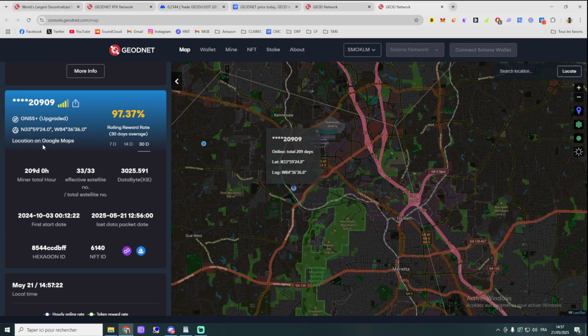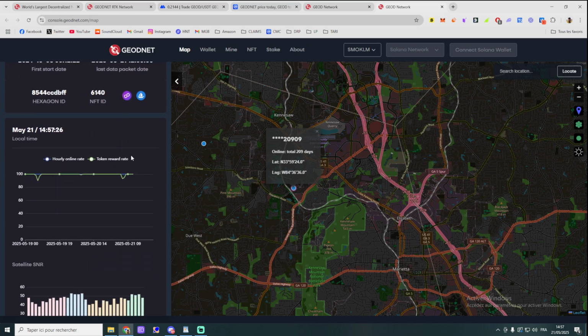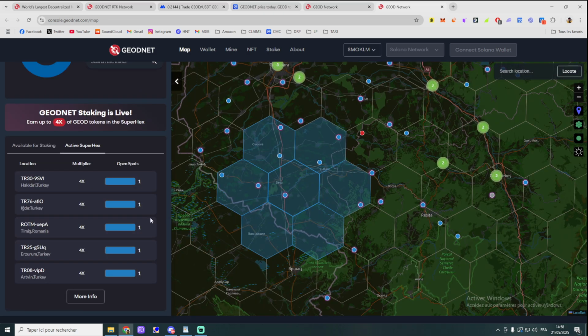Dropping below certain thresholds can reduce your earnings and affect your NFT status. But as you can see, even if this one's not exactly perfect, they're still going to earn 90% of the token earnings. You're also going to have these things called super hexes, as you can see right here, active super hex, where the multiplier for earnings is 4 times higher.